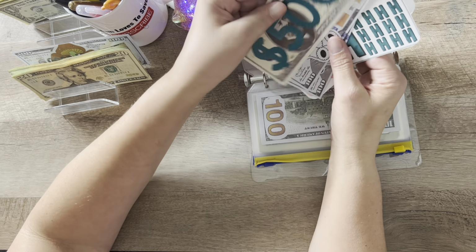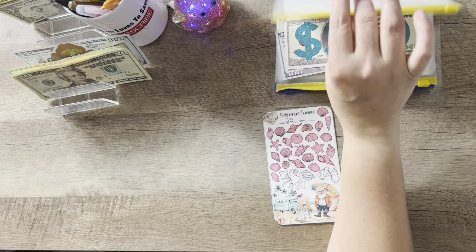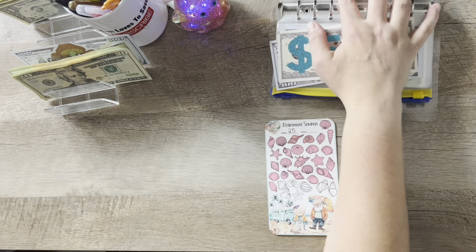So 5, 6, 750, and let me color in. I need to do 150 of these. Yes, I'm gonna use the blue again.